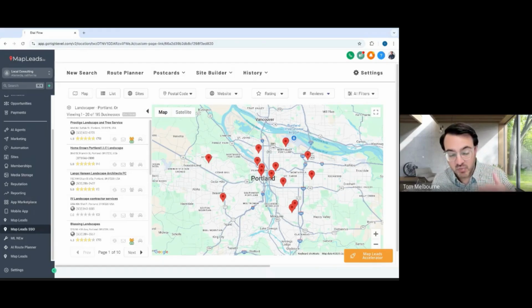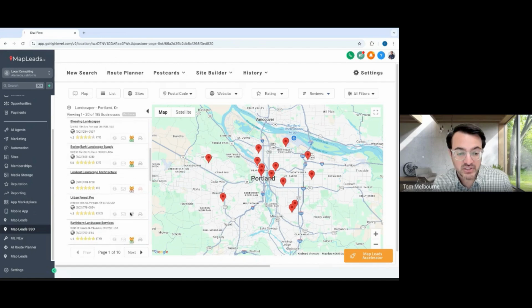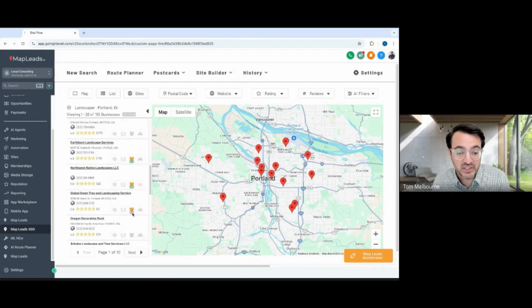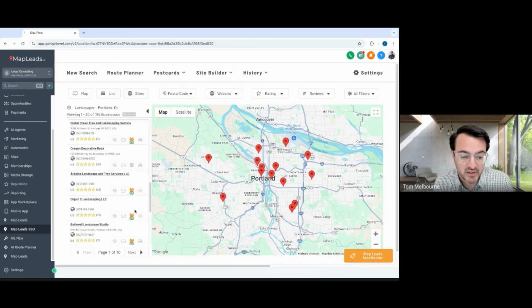And once that runs all the way through, you're going to notice, for this company, for example, we were able to find one email address. We found an email address for them as well. And so what we're doing is enriching these businesses for you automatically, just to get you more information, which gives you more ways to reach out to the company.